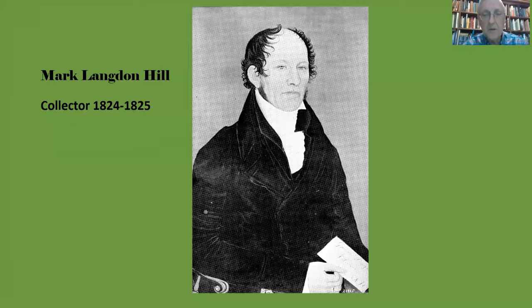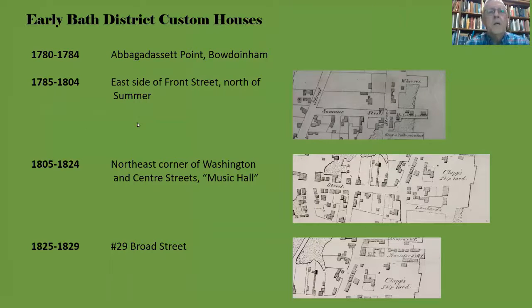And Hill's public career was essentially over by that act. There were a number of places in Bath that were designated as custom houses. None of them are places that I can show you a good picture of, at any rate. There was an early customs facility at Abagadasset Point in Bowdoinham for a few years.